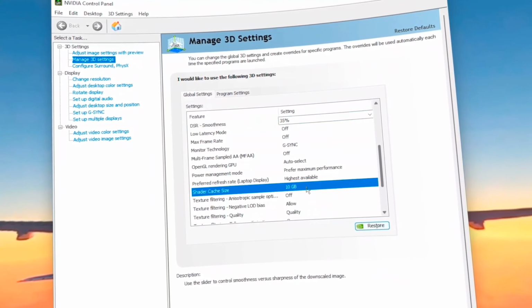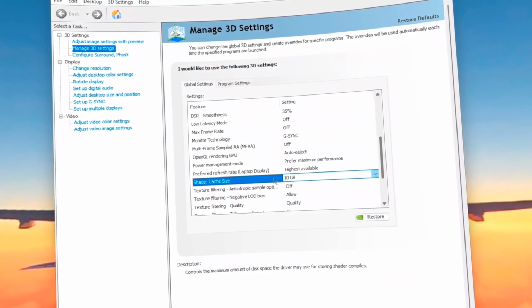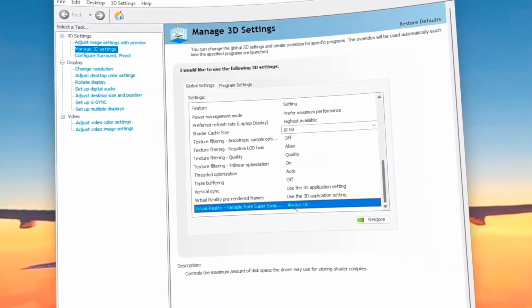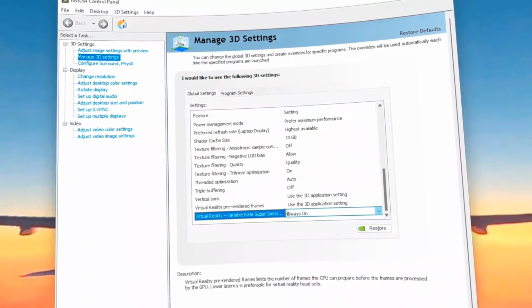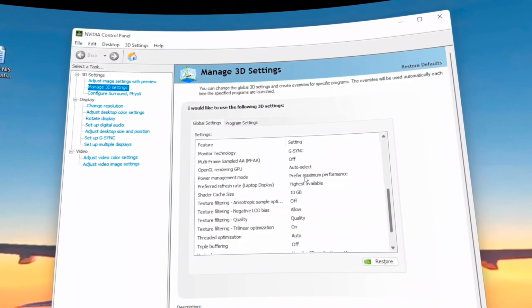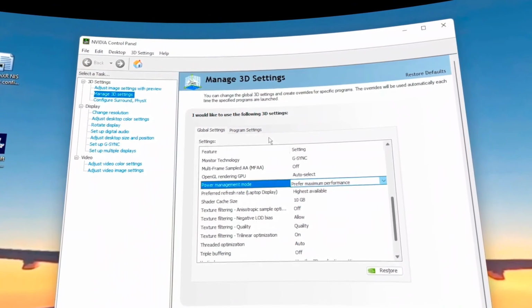Now I don't know if this is new. I don't recall ever seeing this shader cache size, but I set it anyways for 10 gig. Like I said, I don't recall seeing that one before. And then this one here, virtual reality variable rate super sampling, I leave always on. Under the program, sorry, and also power management mode, I leave it on the maximum performance.